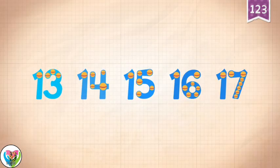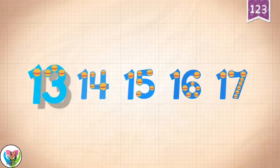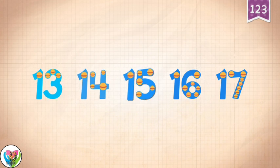17. Count by ones starting at 13. 13, 14, 15, 16, 17.